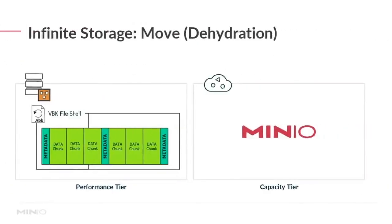Now, I mentioned that there were the two modes, the move and the copy. So how this is done is, you can see in this example, we have our performance tier, and then we have our capacity tier with MinIO. So when I do a backup, in this case it's going to be a full backup of a VBK file. So that's what the backup file looks like, right? It has some metadata and a bunch of data chunks in it.